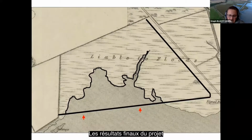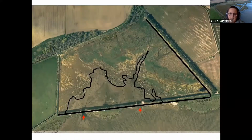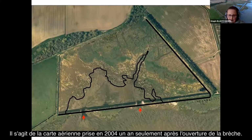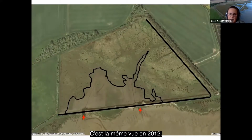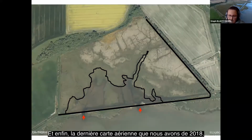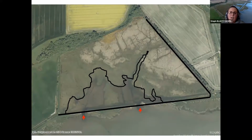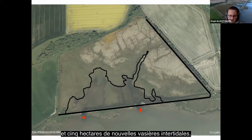The final results of the project. This is a map from 1881, which shows the project site. The black line is the seawall built in the 1950s, and the red arrows indicate the 2 breaches. This is the aerial map taken in 2004, only 1 year after breach. This is the same view in 2012. And finally, the latest aerial map we have from 2018. Overall, the project created 20 hectares of new salt marsh and 5 hectares of new intertidal mudflats.